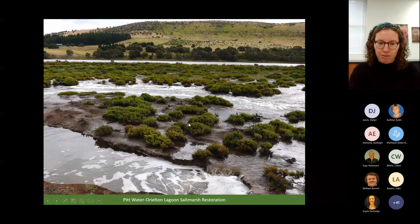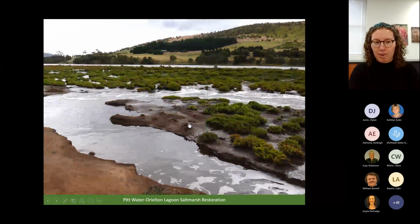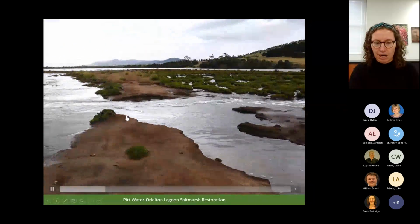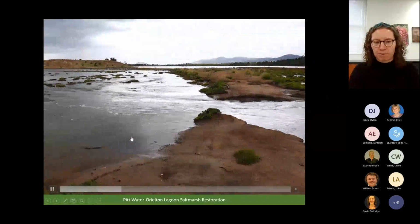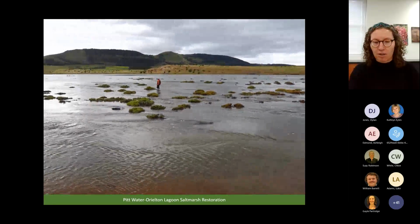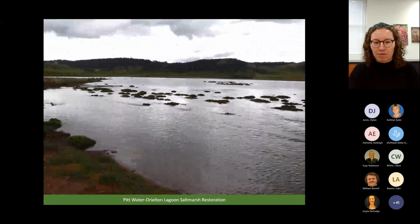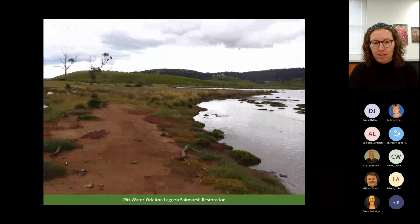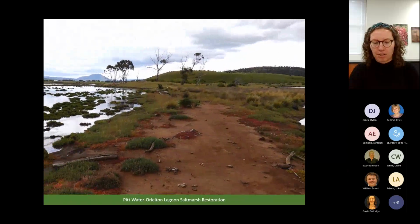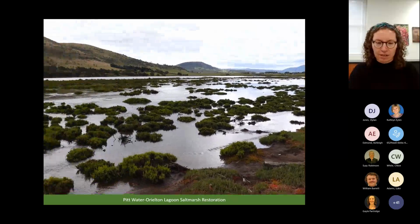Here is a short video of the eroded section of the levee that we're going to be repairing in the natural section of the levee. And you can see this really active tidal inflow. There's Vishnu from the University of Tasmania out there. But that tidal inflow is far too fast for what we want to be seeing. It's causing that erosion and fish are being pulled in there as well. And that's back to that healthy side.